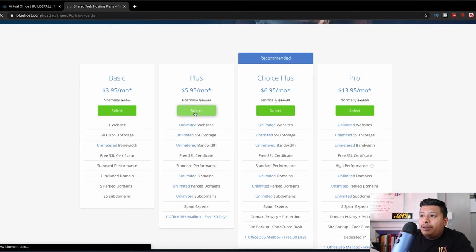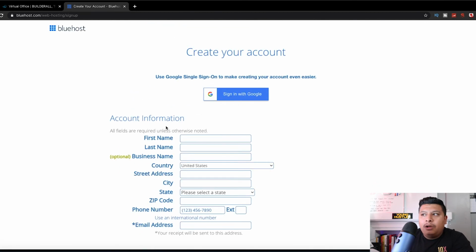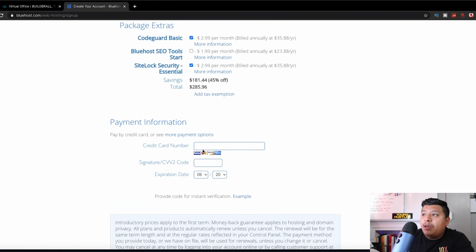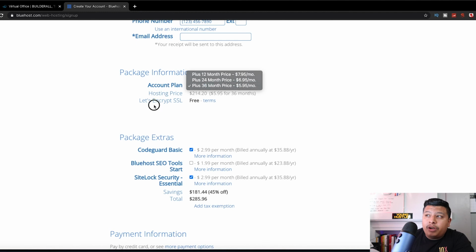So let's go ahead and select this. This right here is where you can create your domain. We'll go ahead and skip that, but that will be included in your price. Then you put your information in, and you pay for the entire term depending on how long you want it: just 1 year, 24 months, or 36.